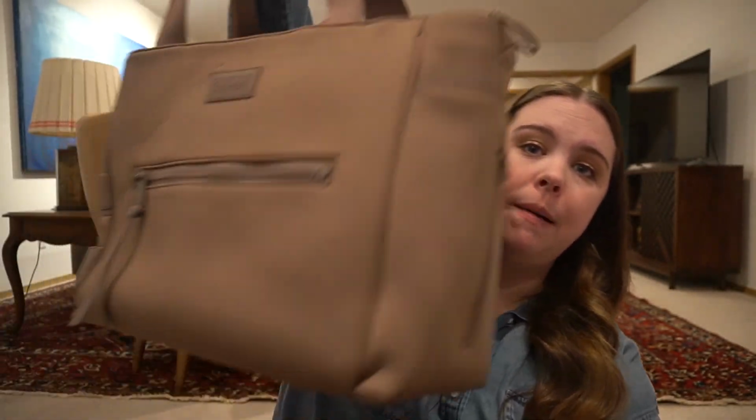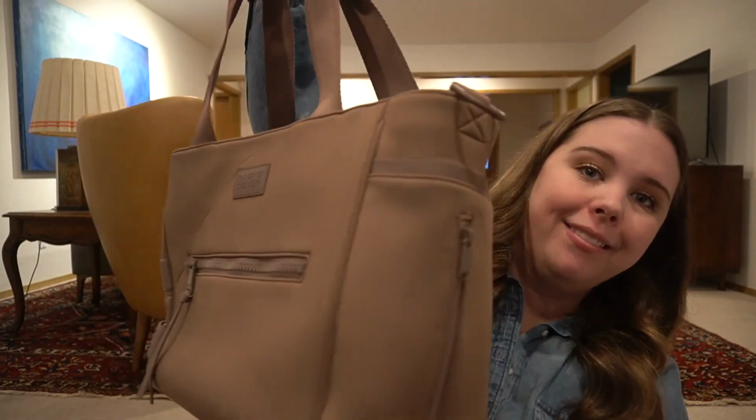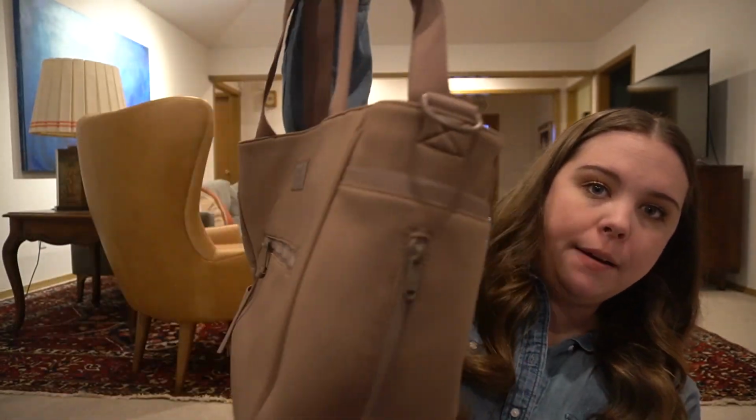Okay, and my last product, this is probably my top 3 product. This is my Dagny Dover. This is actually a diaper tote bag. I don't obviously use it as a diaper bag. I just use it as a tote, but I love this brand so much. My friend Allie introduced me to this brand, actually, shout out to Allie.